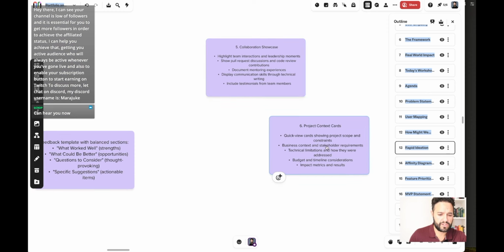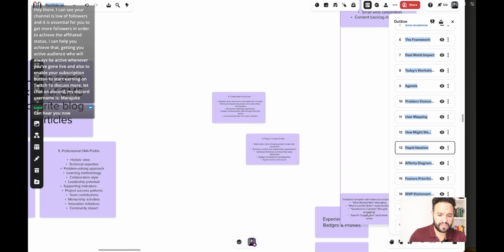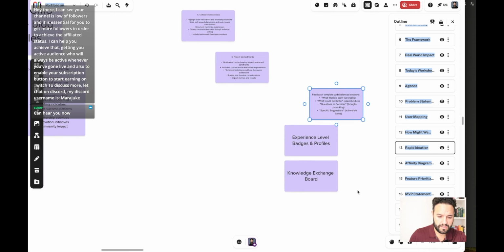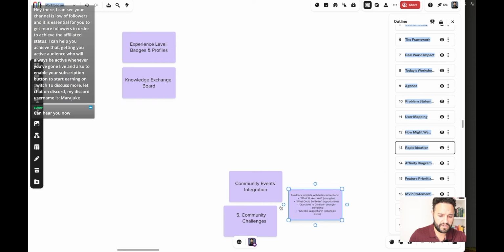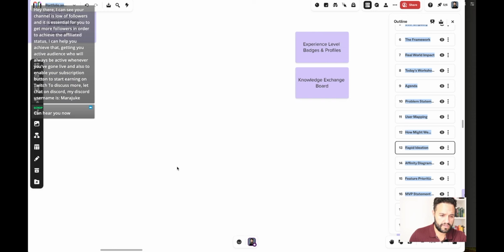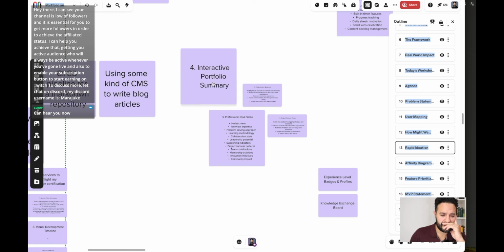Collaboration showcase, highlight team interactions and leadership moments, project context cards. Feedback template, I think. I kind of like this as part of the community events and challenges integration. Professional DNA profile. Interactive portfolio summary. Kind of feels like it belongs here. Yeah, I think so.